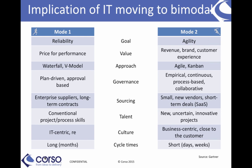This isn't a comparison, so we're not saying mode 1 is better than mode 2, but we're just saying there are very different types of approaches to help you to support mission critical systems, as opposed to mode 2, which is really looking at innovation and bringing innovation directly into the organization.